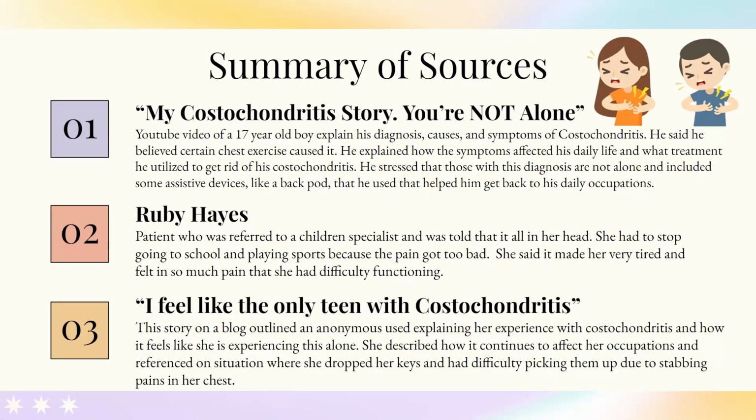For my three first-person sources, the first one I used was a YouTube video called My Costochondritis Story, You Are Not Alone. It's a video of a 17-year-old boy who explained his diagnosis, causes, and symptoms of his condition. He said that he believed it was due to a certain chest exercise. It typically occurred after he did dips, and then he felt pain close to the left side of his chest that didn't go away even after he stopped doing the dips.